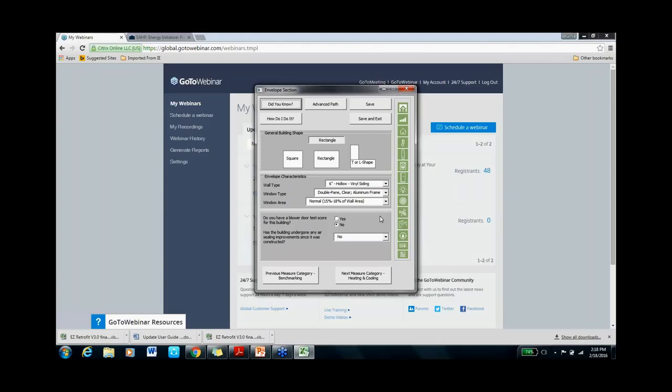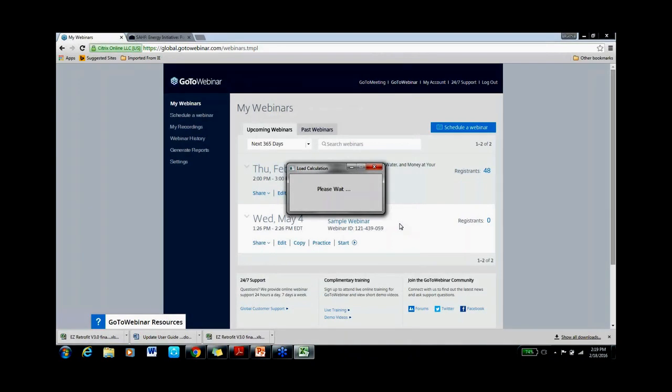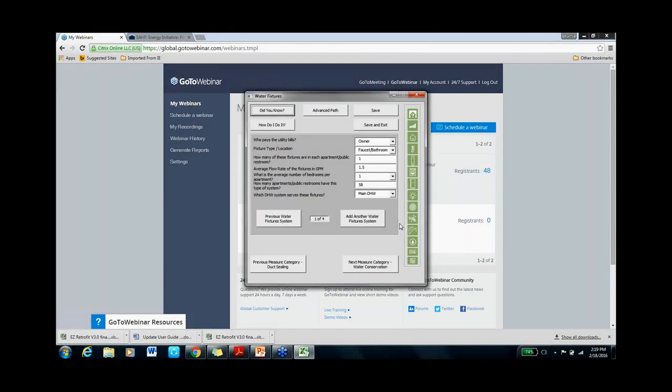For now, for demo purposes, I'm going to take you straight to one of my favorite screens, water fixtures. I'm going to click on this little faucet icon here. And we look at some of the questions on that screen and try to understand what basically the tool is looking for. Also, at times the tool runs complex calculations on the back end because it is calibrating, taking into account all of your inputs, so it takes a few seconds to get there.